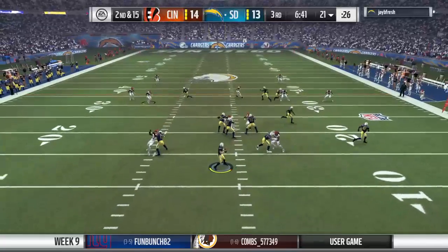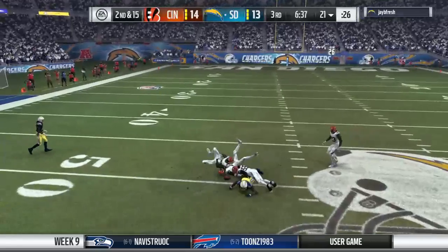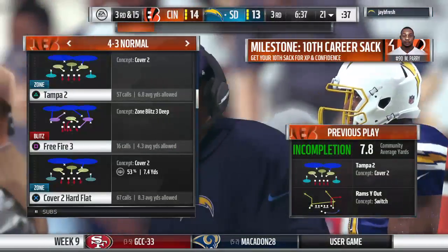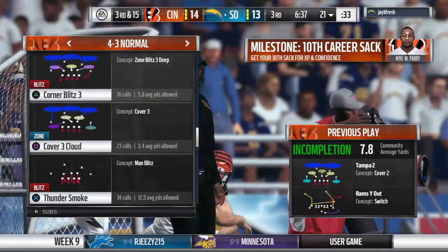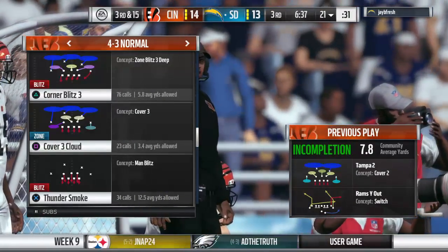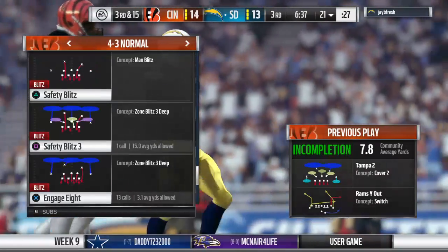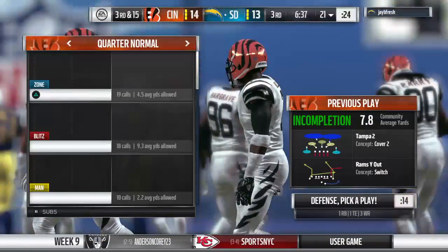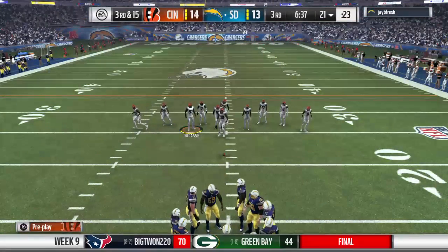All right, here we go. Now a shotgun snap as they'll look to throw. He's got time. He's going to air one out. And the hit jarred it loose. It's incomplete. Looked like they had an opportunity for a big play across the middle, but he didn't have the concentration or the focus necessary and dropped it before he could haul it in. So incomplete on second down.